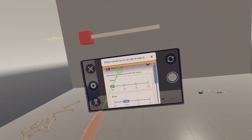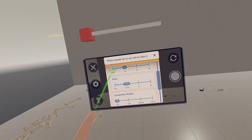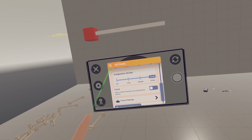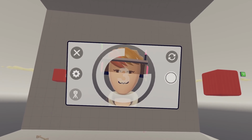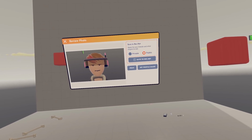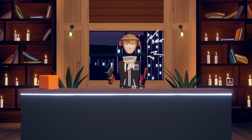There's now more options for the length of the timer, and you can turn on overlays like a grid of thirds and a circle if you're taking like a circular profile picture. Not too many new groundbreaking options or anything, but it is nice to have this update just to make it look and feel nicer to use, especially on screen mode. There's been some changes that make it easier to use.